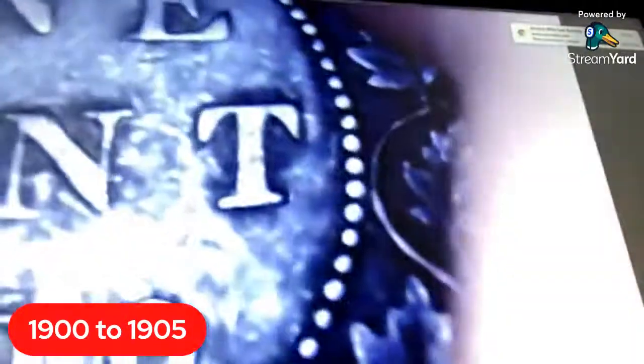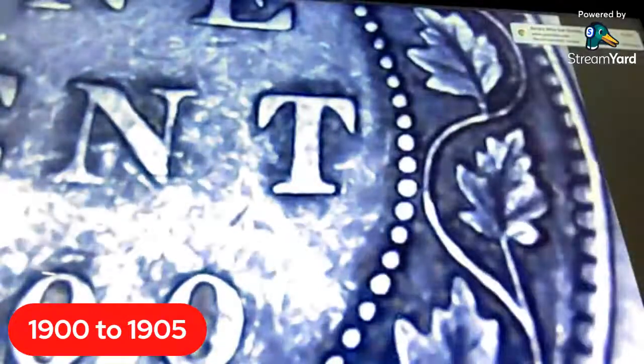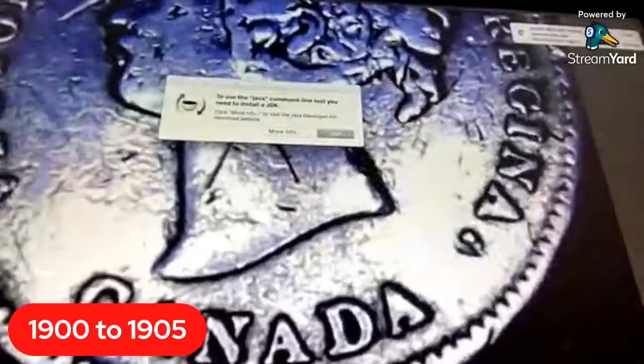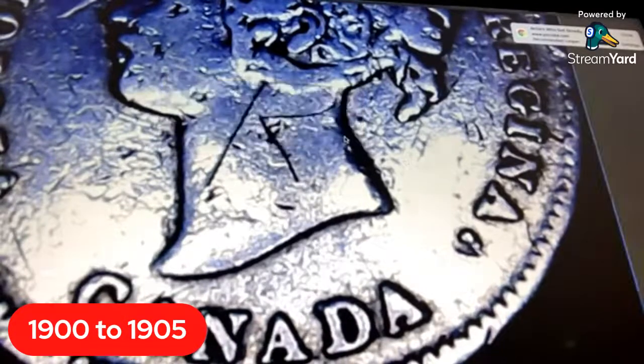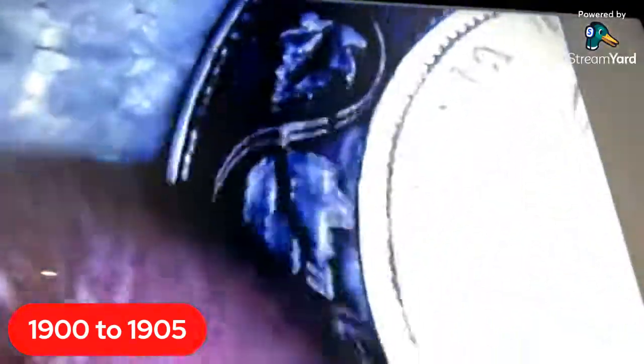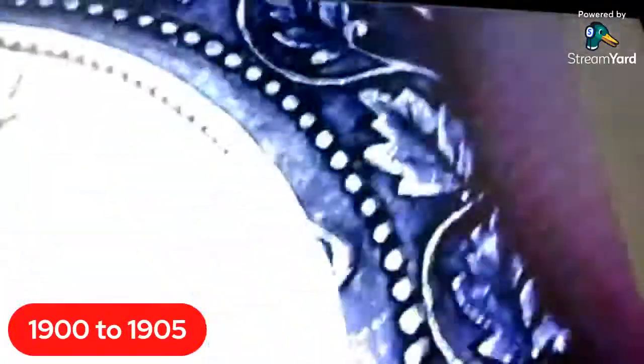Now, those of you that have never collected the older coinage, you can see, okay, there's the, I wonder if I can get that up a little higher. I don't think so. It's pretty clear. There's the nickel. That's actually sitting on the penny. That's your nickel. Wow. Any wonder why they call them fish scales? I mean, they are so tiny.